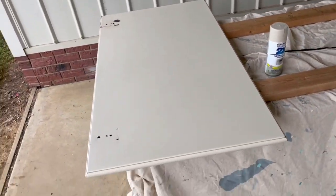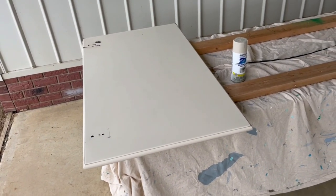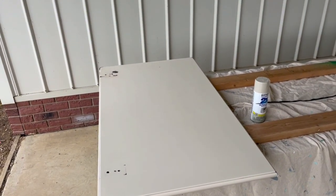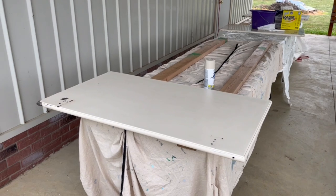Now I'm going to move over here and start painting this. It's been sitting for a little bit. I used some acetone on a rag just to wipe it down, so that way it'd be easier to get all the dust and stuff off of it. So now set you up over here, I think, and we'll see how this turns out.